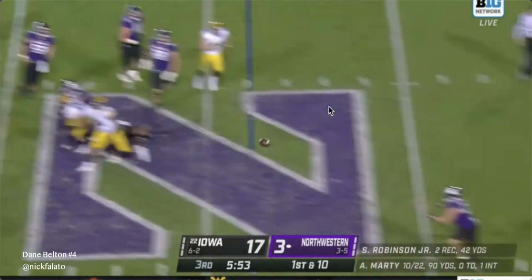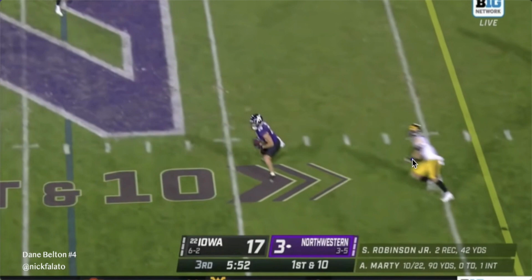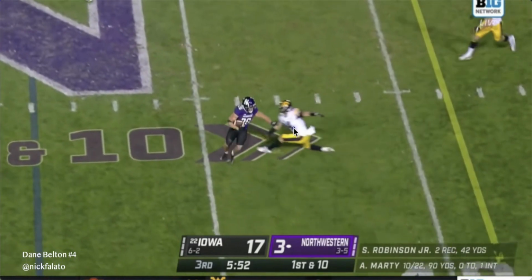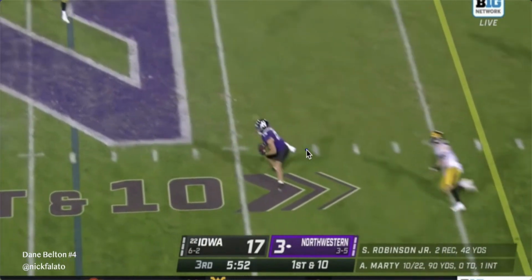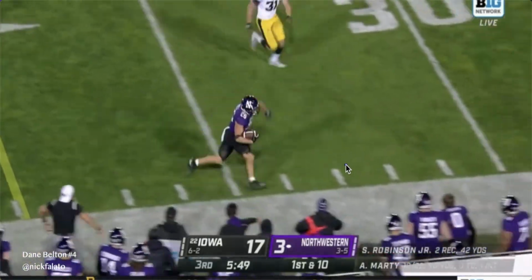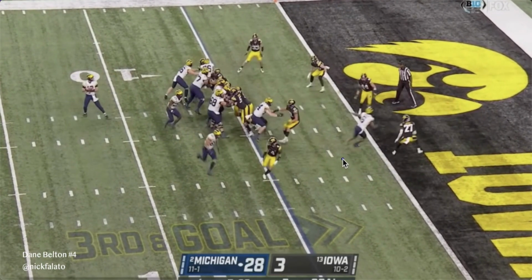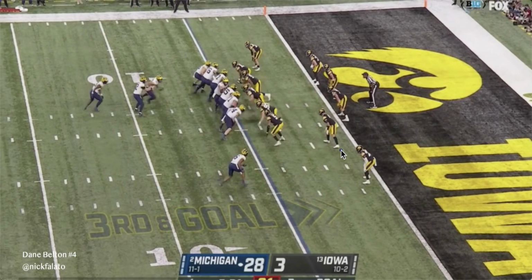Here against Northwestern, we're just going to see him when he's coming downhill sometimes, and he misjudges if this tight end is going to go inside or outside. He gets all tangled up with his feet, loses his balance, and he doesn't necessarily recollect as well. So I had that clip there. Here's one against Michigan. This isn't a tackle attempt. He's actually in solid coverage here.